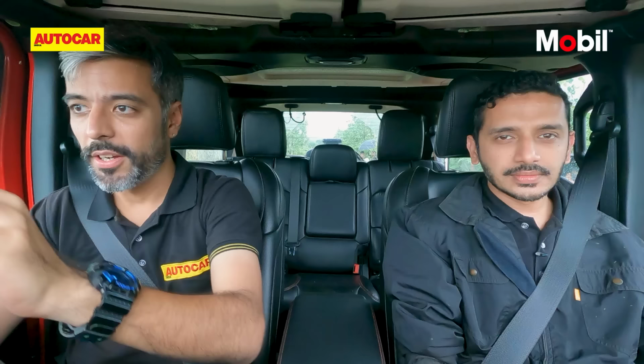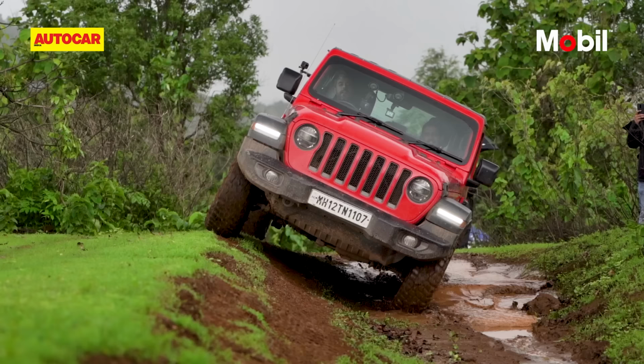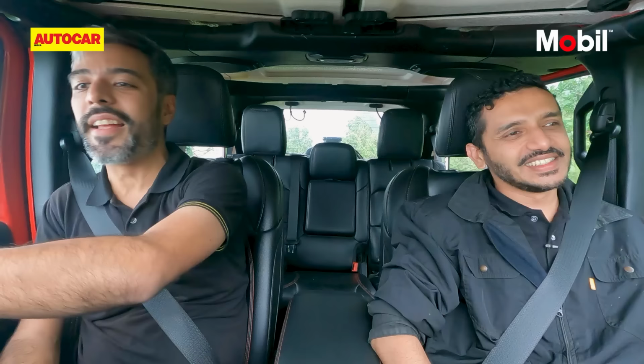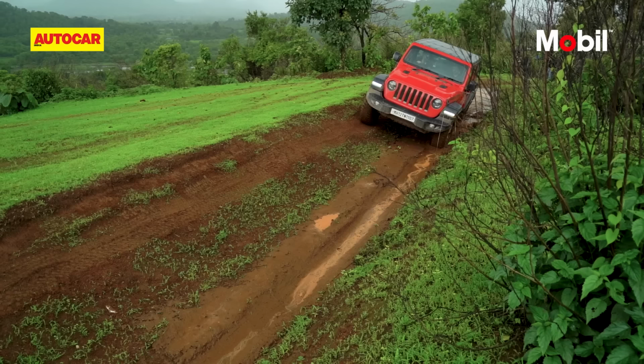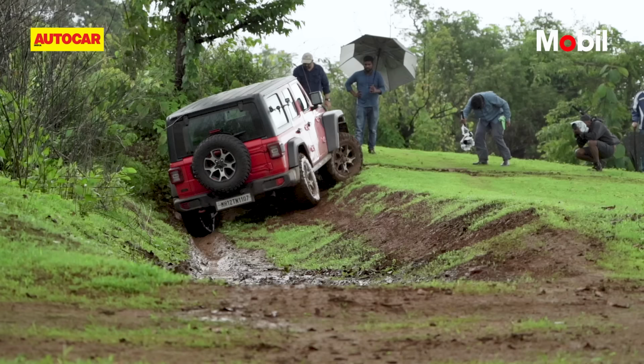All right, the Jeep Wrangler on the side incline. At this point, I don't know. Is there anything it can't do? I know exactly what you're saying. It looks very, very simple for the Wrangler, and it should be as well. Let's just try it nice and slow without any effort.